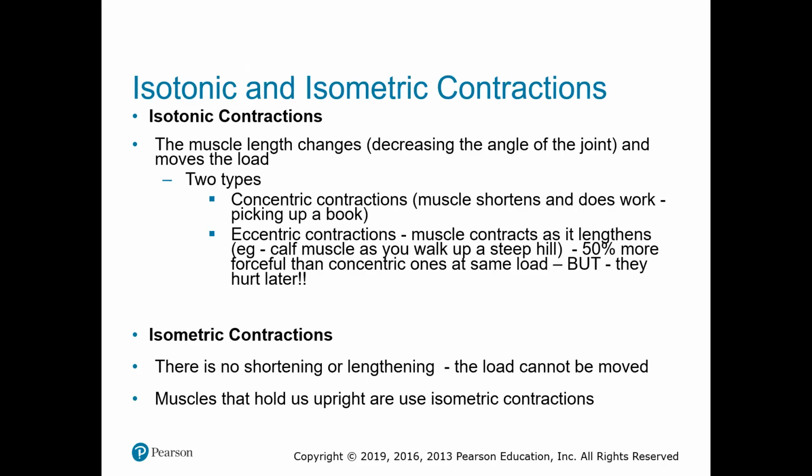I can't win by pushing against the building. I'm not going to move the building. I'm not going to move the planet, but I'm using that type of contraction, the tension in my arms and in my legs, to hold me upright.